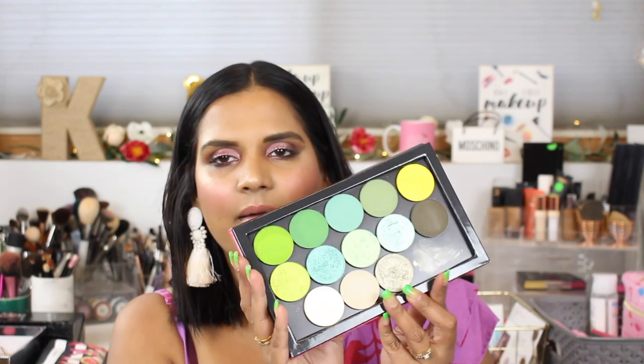So this is my Gimme Glow Green palette. And I talked about this shade in my Will I Bite video, but here's the shade Limeade. This is a new shadow that I picked up from them. It's gorgeous, and I need to film. I want to do a video with that palette and show you guys the looks that I can create with it.